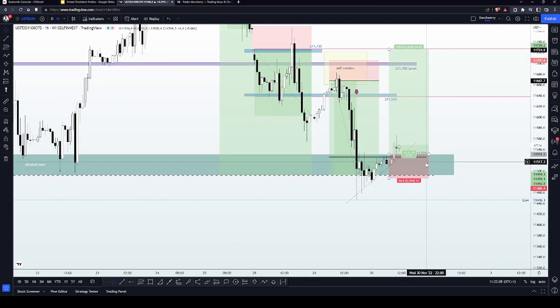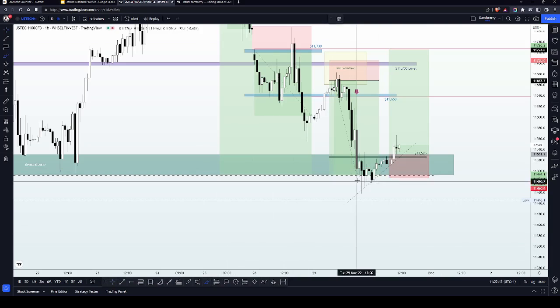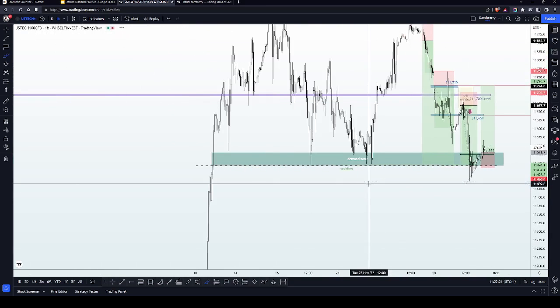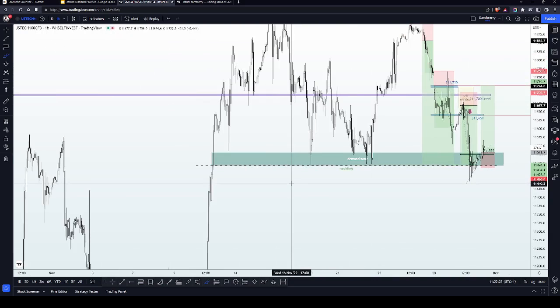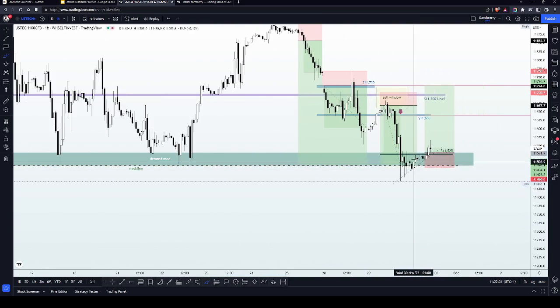Now, what happened during the early hours of today was quite interesting, as we started seeing buying pressure again coming in right around this demand zone area. And if you look into the past here, you can see how this level at $11,500 has been holding buying pressure in the last 2 weeks on the US tech. So you can see we had a demand zone here figured out, and again we started seeing buying pressure around this area.